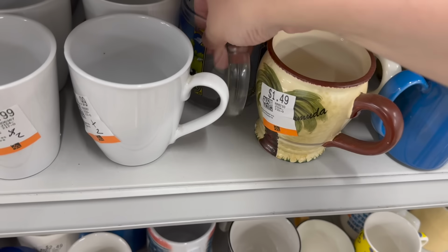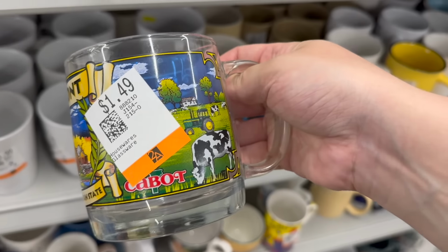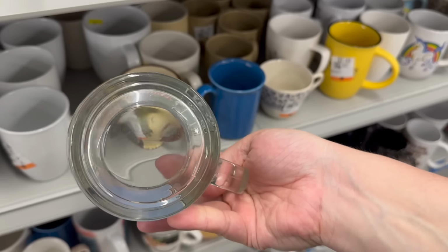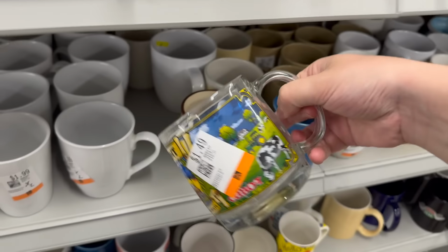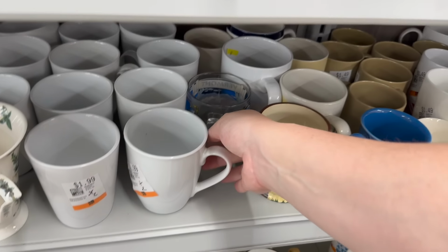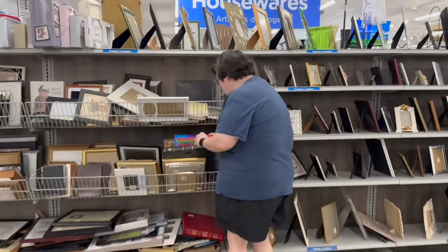What's this one though? Oh my gosh, it's a cabbage cheese Vermont mug. That's so specific. I really do love that. We're not allowed to get any more mugs though. Oh, don't look at the cart then. Aw, Janine. What?